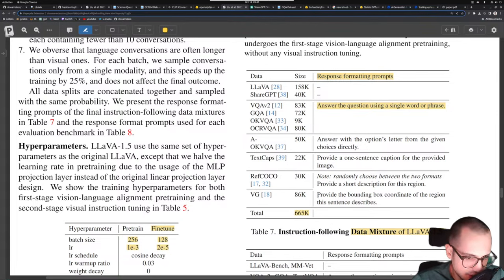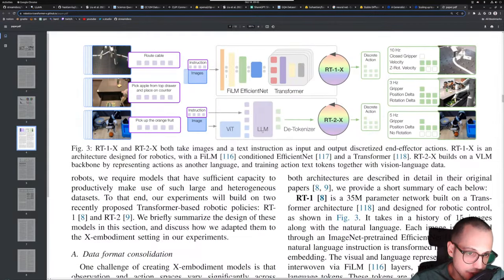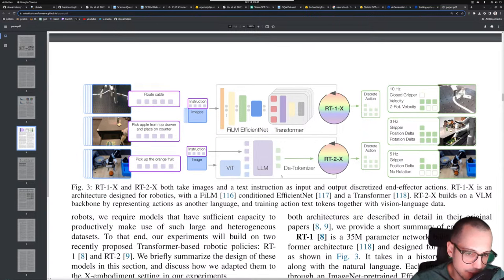It's specific ones, and not only specific ones, but specific ones with a little bit of extra prompt engineering thrown in there, right? So what does that mean for what we see long term? I don't know.